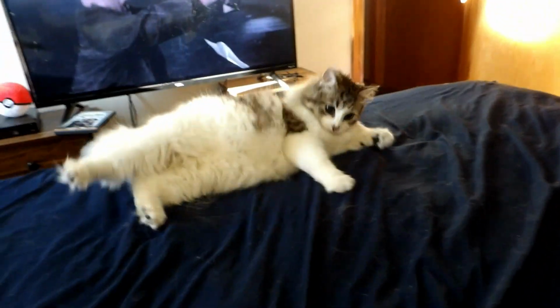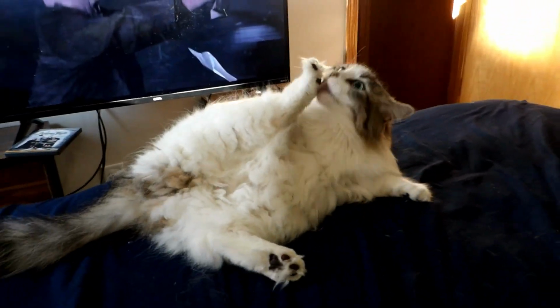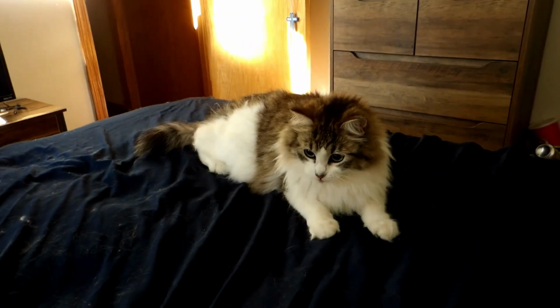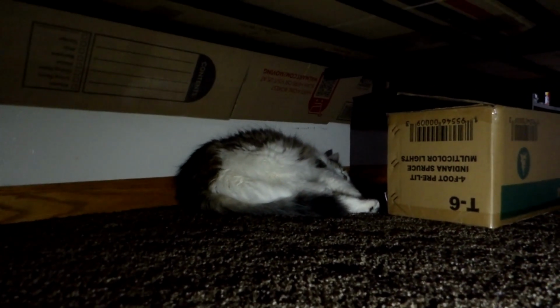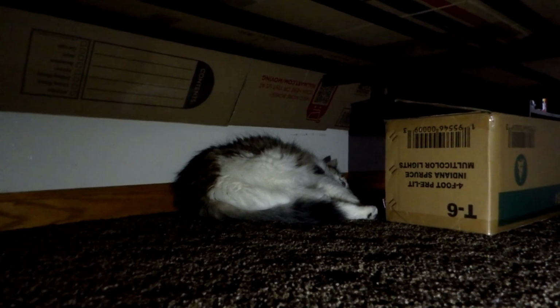Kitty's feeling very playful this morning. Pretty soon he'll be knocked out, sleeping though. Alright, kitty. You keep playing. Kitty was so cute and playful this morning. This is where he's been ever since. Sound asleep.